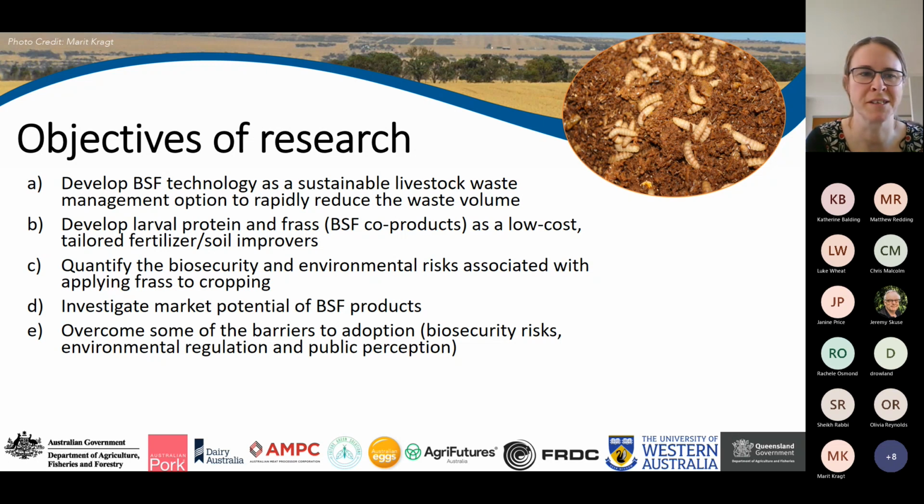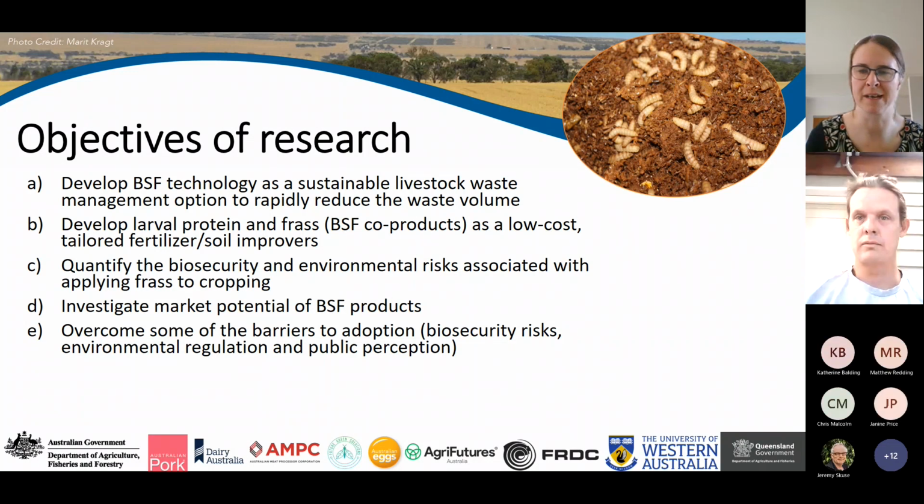Over to Luke. Luke's going to provide a bit more information about how we actually develop black soldier fly technology to better manage livestock waste.